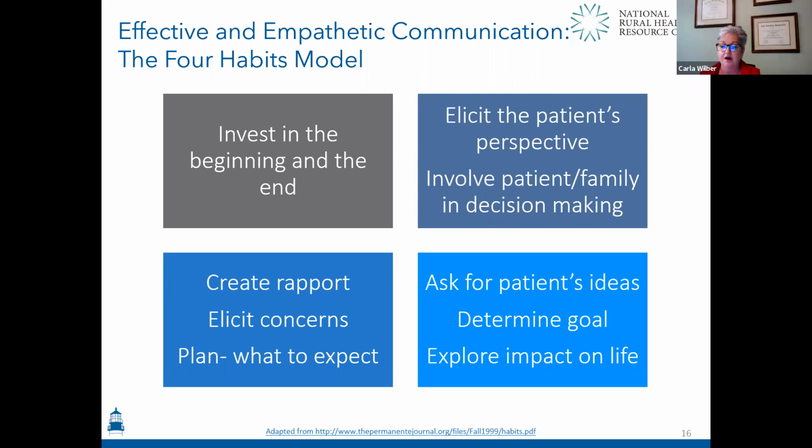Eliciting their concerns, and always making sure that they know what the plan is. If they're involved, they should know that, and go over it again so that we do set the appropriate expectations. Asking for all of their ideas is very important, and their goal. Our goal for the patients may be different than what their goal is. So we really need to involve them and be making sure that we have asked them, what is your goal? Sometimes we hear, I just want to get home and be able to play in my garden. We just need to understand what their goal is for their care and how that's going to impact their life and their activities of daily living.